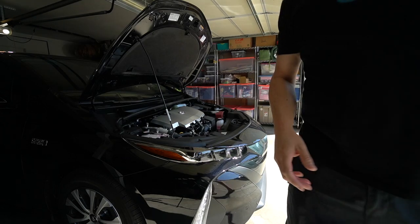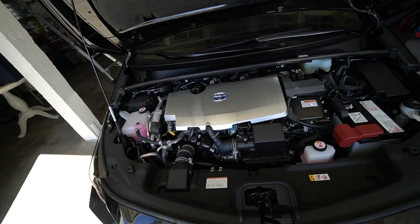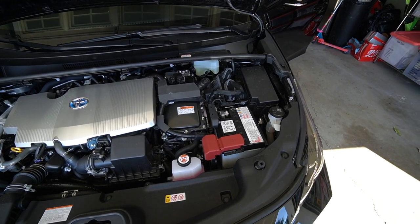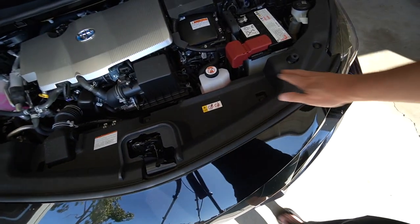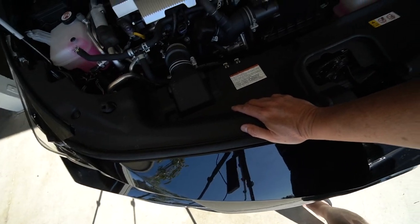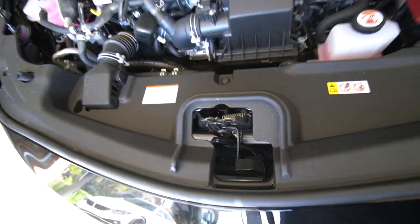And if you haven't seen the inside of a Prius engine compartment, this is kind of comedic. Everything's so small. So the first thing I've got to do is I've got to remove this. This is where I'm going to put the horns, because I can see down in there is a lot of space to install those big horns.